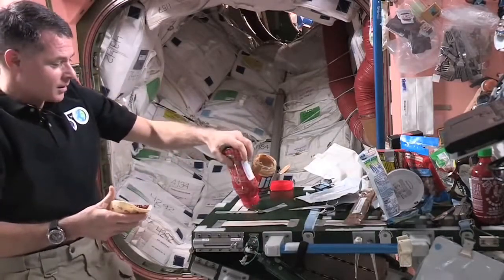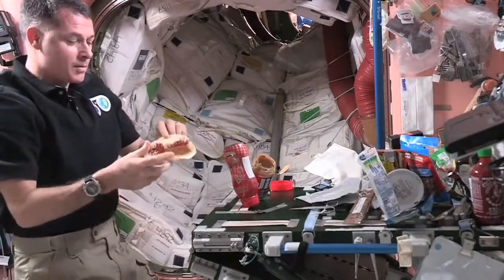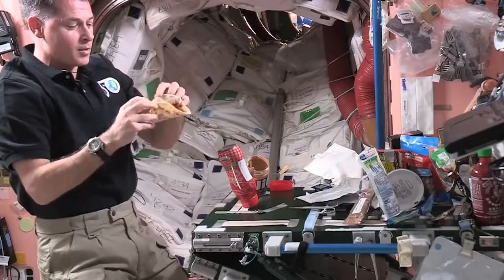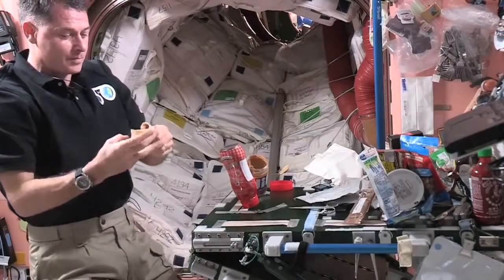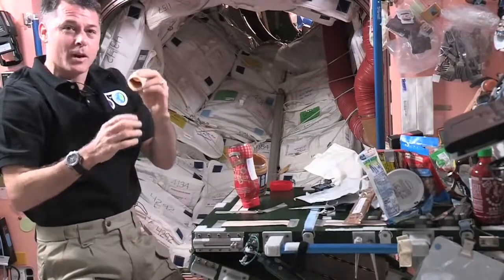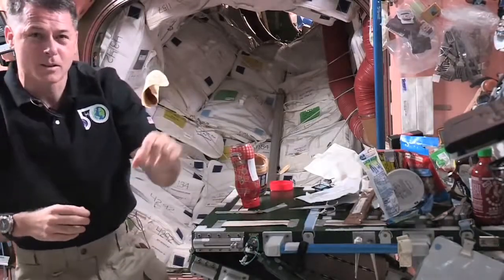That as well needs to get attached to the table. So there's my peanut butter and jelly tortilla or sandwich. From up here, I'll just kind of close it up and enjoy. See if you guys can enjoy it as it's coming to you.